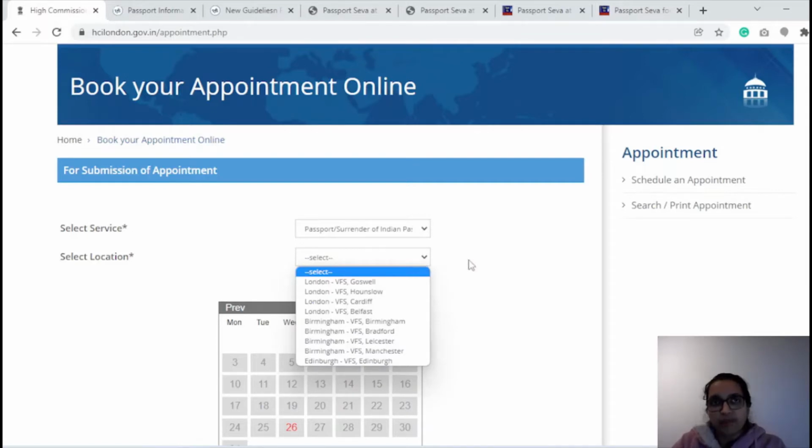I've done the passport renewal through VFS, and VFS is the one who's handling it. In London, there are 4 locations. Belfast, Cardiff, Hounslow, and Gosford all come under the London VFS. In the same way, Birmingham, Bradford, Leicester, and Manchester come under Birmingham VFS. So we need to choose the VFS which is closest to us. I'll tell you how the appointments and the application need to be done. Because I'm based in Manchester, I've chosen Birmingham VFS.